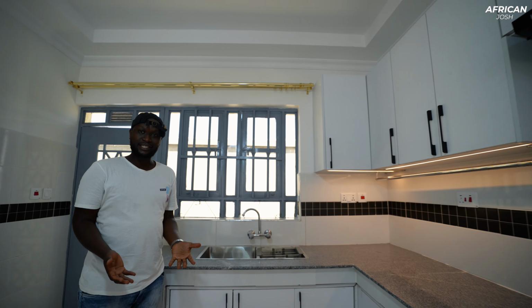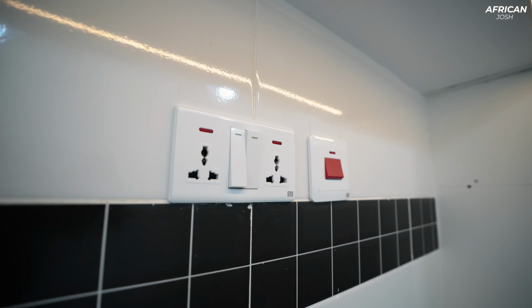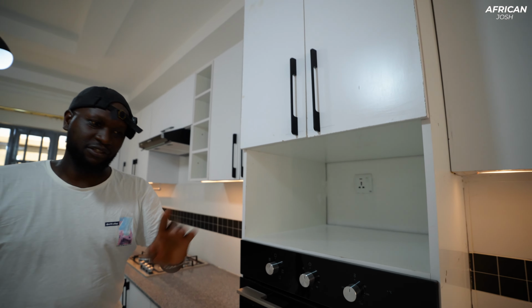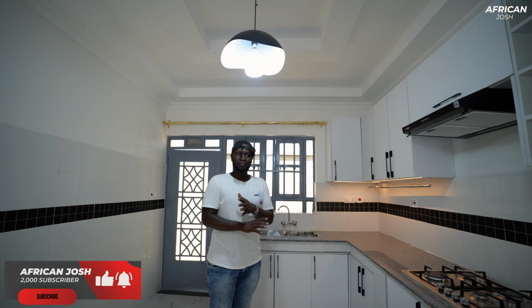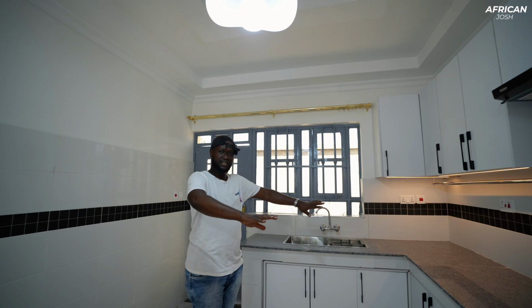Now, apart from everything else we've shown you, this kitchen has so many sockets, meaning you can add more appliances if you wish to. As you can see, there's 1, 2, 3, 4, 5, 6, 7, 8, 9, and there's one more here. 10 power sockets in this kitchen, so you have no excuse. If you want to add, let's say, a microwave here, you have a socket. If you want to add a water heater here, you have a socket for it. Any appliance that you want to add here, be it a fridge, anything kitchen wise, you have fully accommodated power supplies.